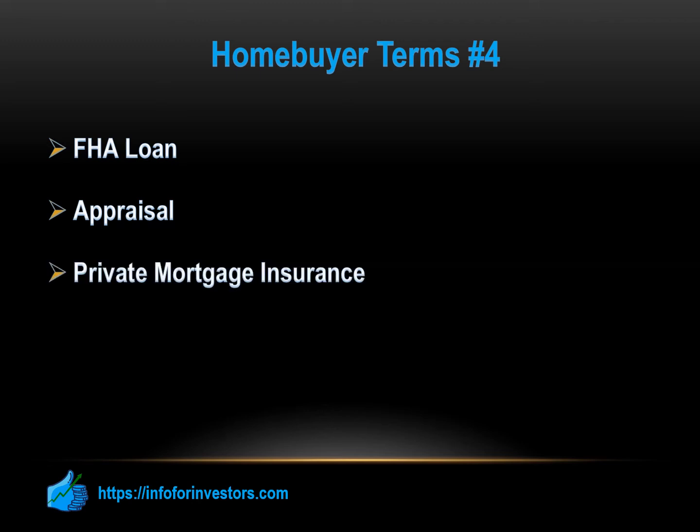Private mortgage insurance. For some lenders, the requirement is to put 20% down on the house. But if you don't have that, you can pay PMI. This is a monthly fee that's added onto the normal payments, and it can only be canceled after you get to 20% total equity.